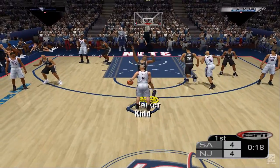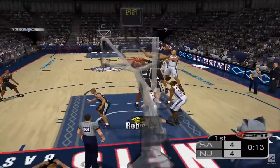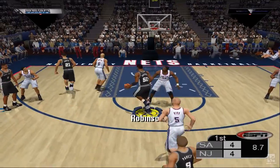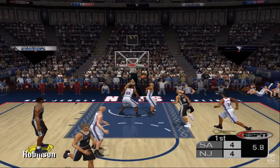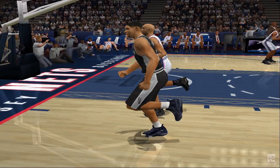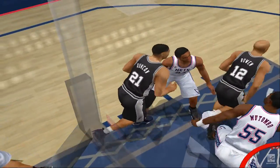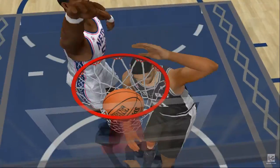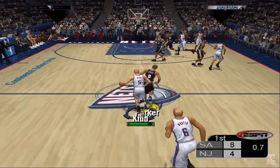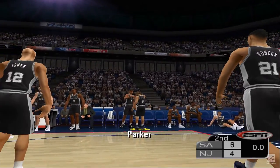20 seconds here in the first quarter. Kidd goes up. Botches the lay-in. Nice rebound by the 14-year man out of Navy. Robinson takes a quick shot. Hits right iron, no good. Duncan capitalizes on the second chance opportunity. Duncan is fearless, Bob. He knew he was going to get banged. He knew he might not get the call. He did not care. That's what it takes to go inside and finish strong in the NBA. The Nets can tie it up with a basket this trip down. There's the horn, and at the end of one, it's 6-4.